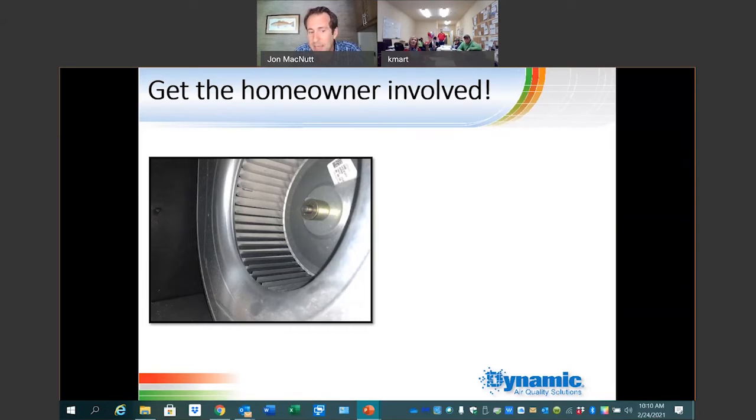Now, what I like to do is present that to homeowners. I want to show them their blower wheel. So again, I understand you're not going to pull every blower wheel out, but just follow the process here. Imagine if we were able to present it this way to the homeowner. Pull the blower wheel out and drag that sucker around to where the homeowner's at. Go out to the front porch and say, Mr. or Mrs.